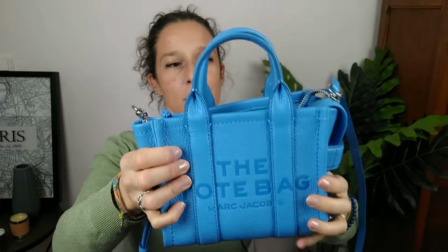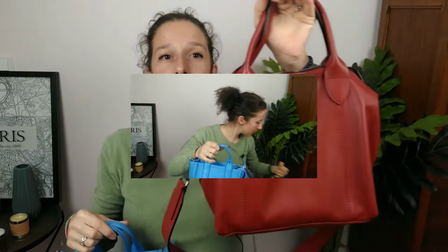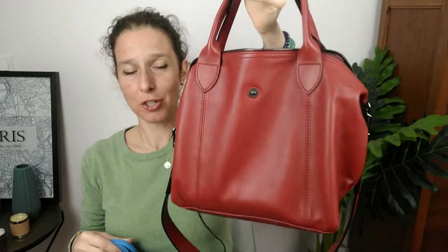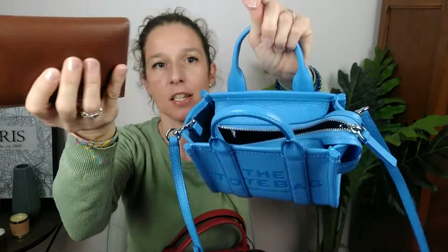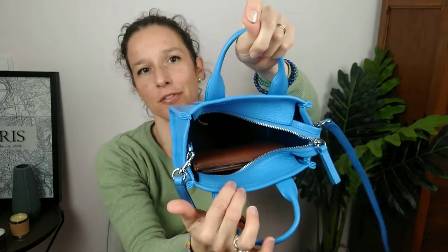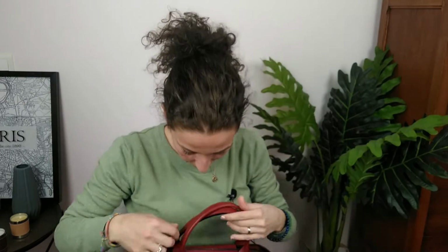There is no feet at the bottom, and let's have a bag switch and see what clearly fits in this bag. I was currently using my Pliage Cuir from Longchamp in sienna color. I love this guy. So let's see what can fit. My wallet, it's a compact wallet, and let's see if it fits. And of course it fits, guys, it fits. I don't think my continental one will fit, but this one fits. Okay, I've got my tiny pouch. It fits perfectly.